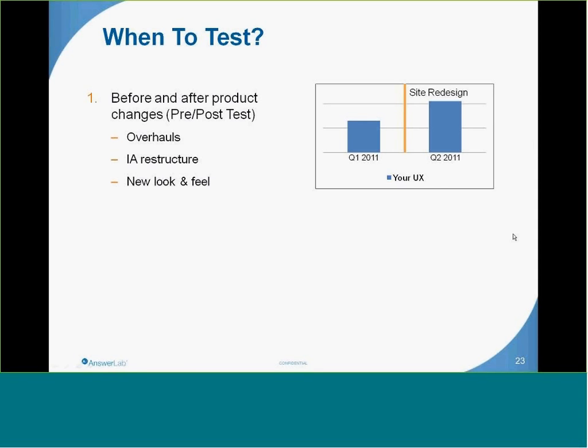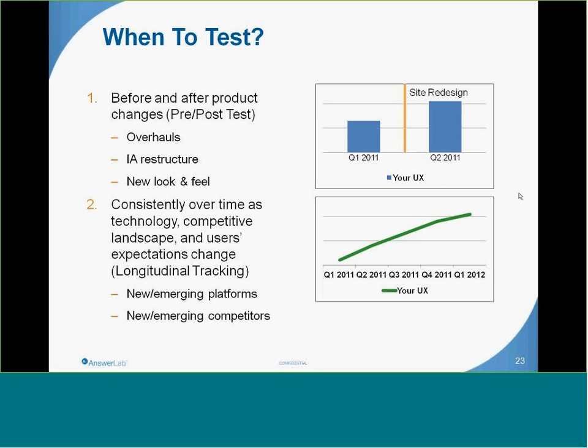The second key bucket is more of a consistent or longitudinal tracking study that really helps you to understand how your users are perceiving your user experience, your UX, as things change in the market or with your website. So when I say things change, I mean things like technology changes, just inherent technology changes, or even more sweeping technology changes, things like the rise of tablets. Also changes to your competitive landscape. Again, maybe one of your competitors is really pushing the envelope with their user experience, or maybe you've encountered a new competitor. Maybe there's an emergent competitor in your landscape.